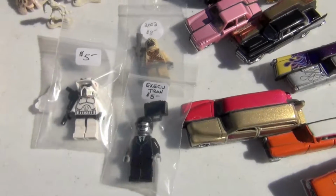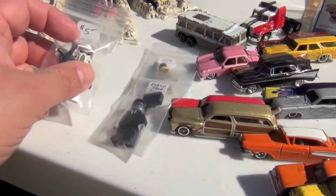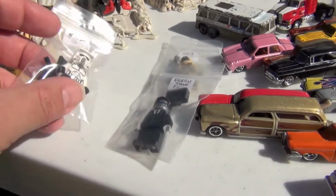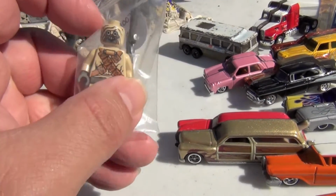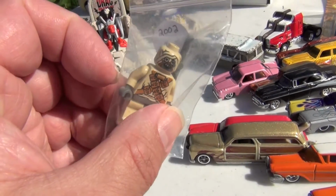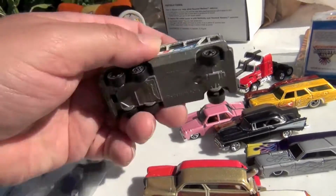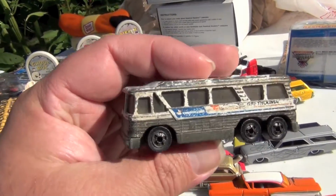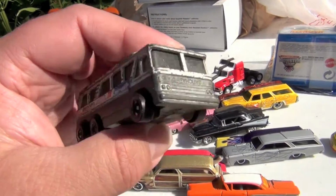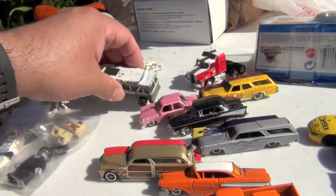Some guy had some Legos. Of course, if you know little Tommy, he loves Legos. I do too, but he really collects them, builds their ship. Here's another one. That's the original first version of the Tuscan Raider. Some guy had a Hot Wheel Greyhound bus. You don't see these buses anymore. This thing's heavy. This is solid.